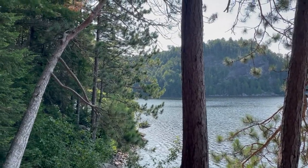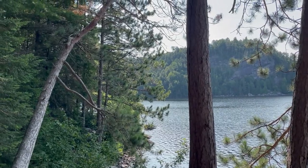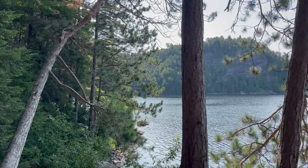What's going on over there? I think they use this bay here to kind of project their call, because it's like cliffs on either side, so it must act like a megaphone for them to the rest of the lake.